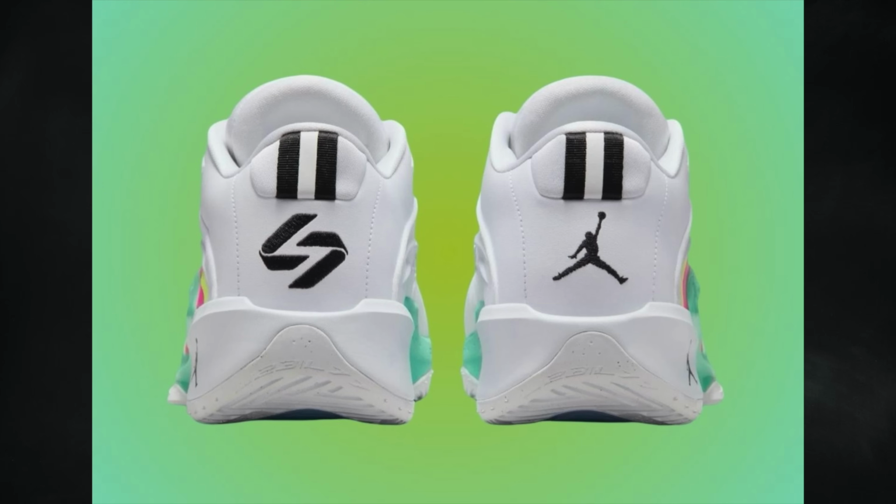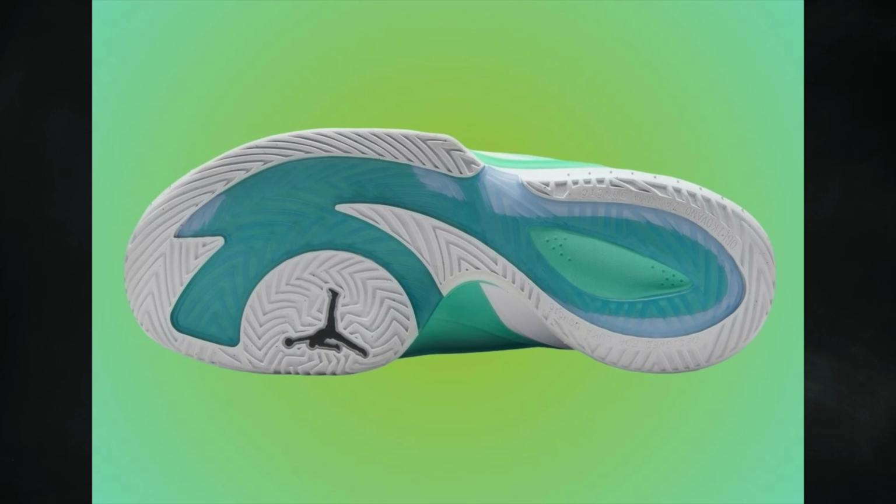They'll be available in full family sizing, so we have men's priced at $130, grade school at $100, preschool at $80, and toddler sizes will cost $60.